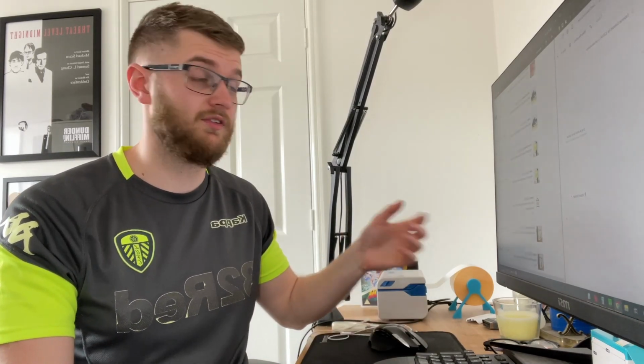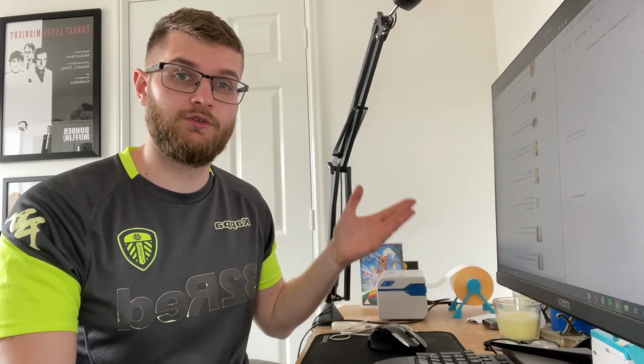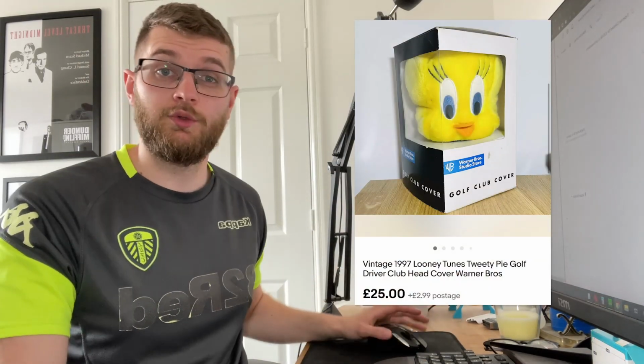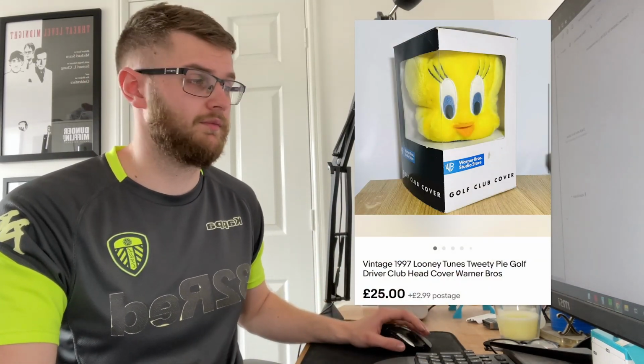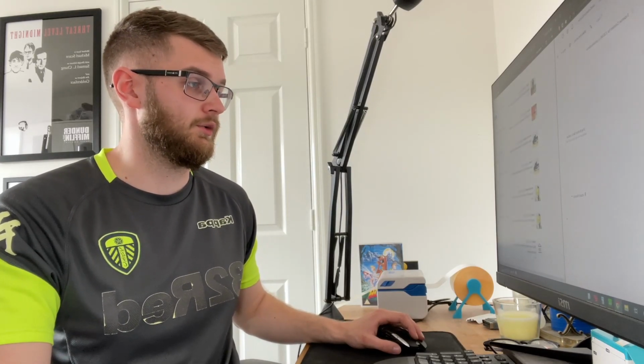And it's actually the first sale. So the first thing we sold was a vintage 1997 Looney Tunes Tweety Pie golf driver cover. Picture here. Who knew it was worth money? It's official from the Walt Disney Store in America. It sold for $28.99, including postage.